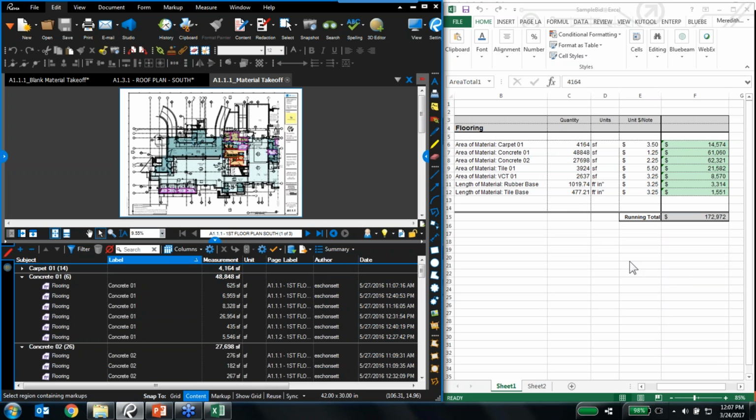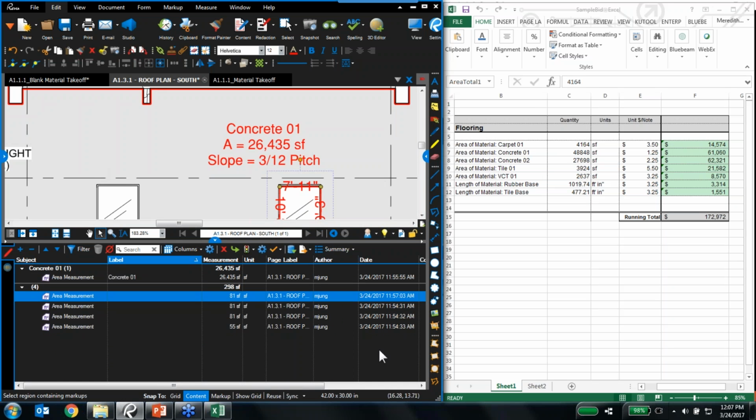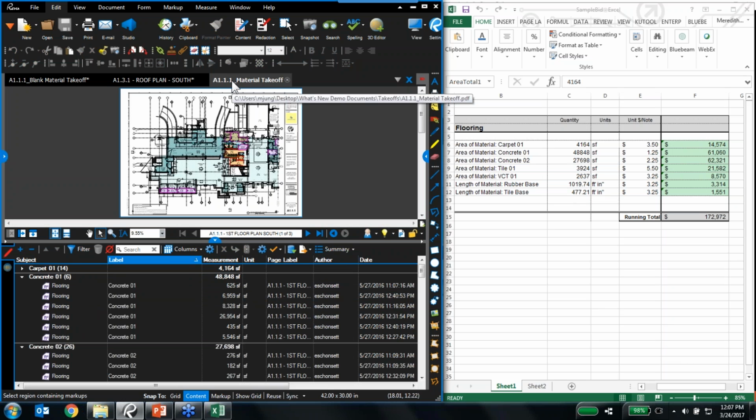You create your sample bid once, you save it, and then every time that you do a new takeoff and you need to create a new bid, you just switch the source file, save as, bid A1.1.1. When you were coming in for A1.3.1, again, you could just come through. As long as you were using the exact same tool sets, it would automatically update. So for example, I haven't changed the source file, but if I change the source file, use the exact same tool set, it would automatically put in all of those values, and then I'd save that as a 1.3.1 bid.